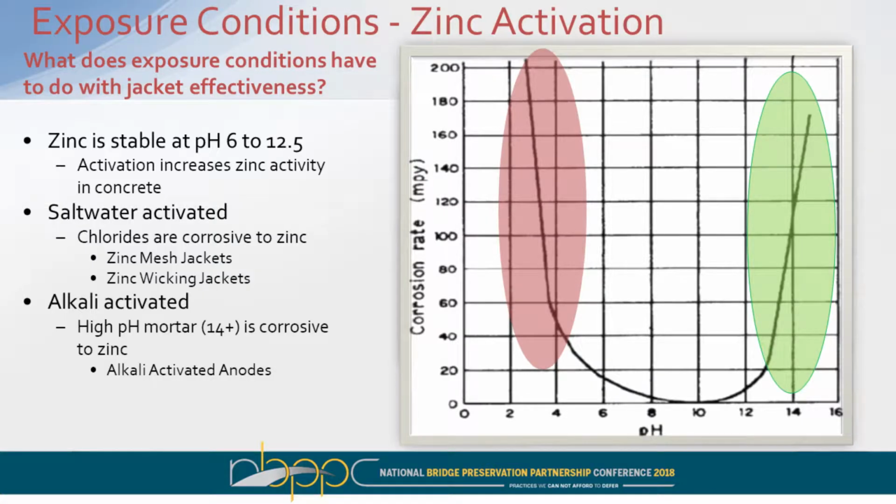And now what if we get into an area where we do not have salt in the environment? If we don't have salt that's readily available to help us activate these systems, how are we going to keep them active? Well, if we look at zinc on a corrosion rate versus pH chart, zinc is either very active in a low pH, or it can be very active in a high pH range. And it just so happens that steel doesn't want to corrode very well in a high pH range either. So we're going to take advantage of this range, and we're going to use an alkali activated environment, basically taking our zinc and putting it in an alkali activated environment so that it will keep the zinc in an actively corroding state and be able to provide galvanic current.